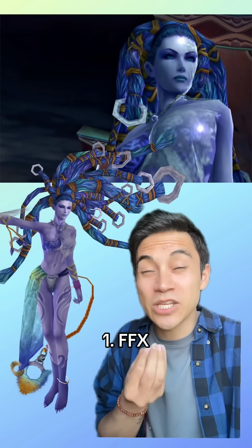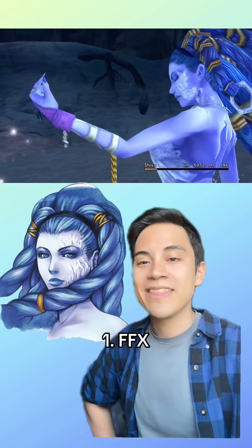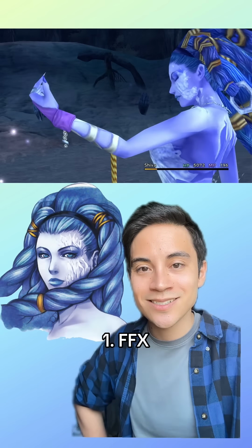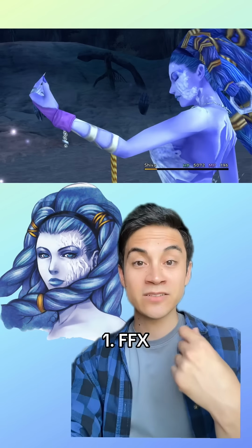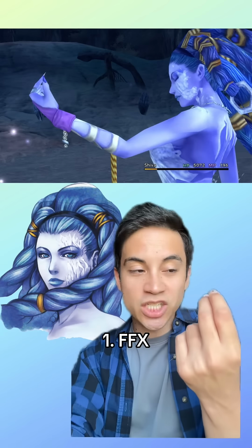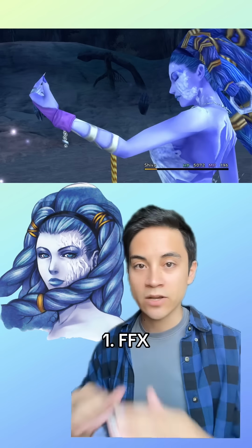On top of the fact that you literally get Shiva at such a pivotal moment in the story of 10. And there is no debate that her Diamond Dust is the best Diamond Dust in the history of Final Fantasy. The amount of queers that were born in just one snap. Thanos can never. I will not be taking any questions.